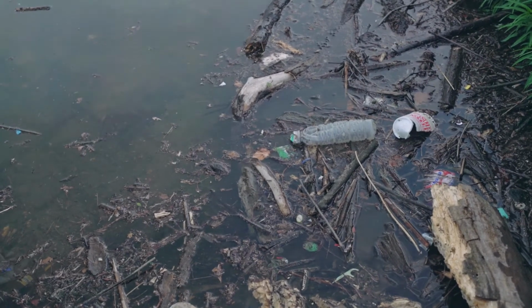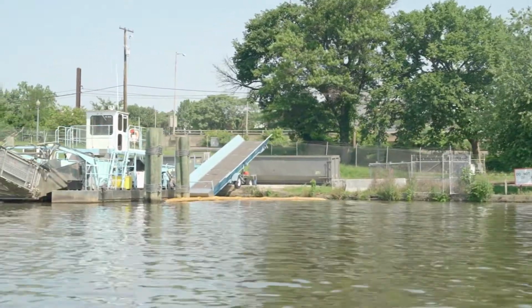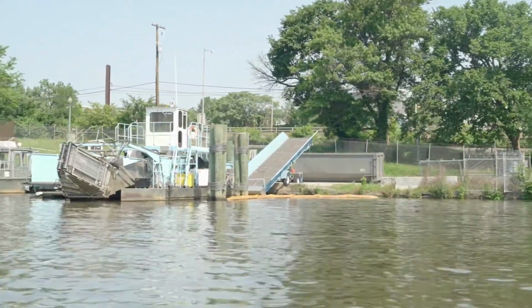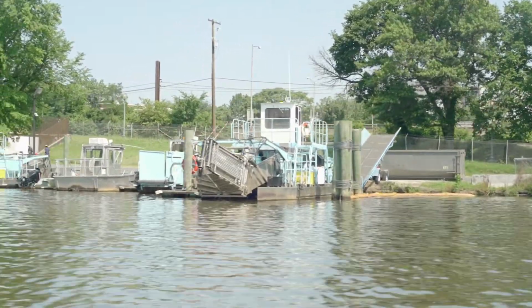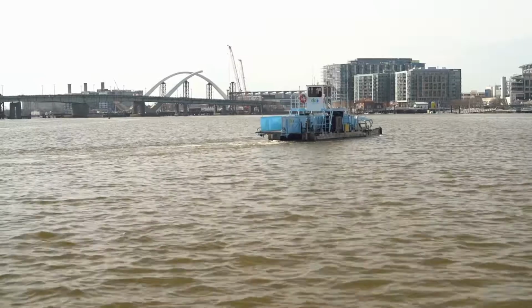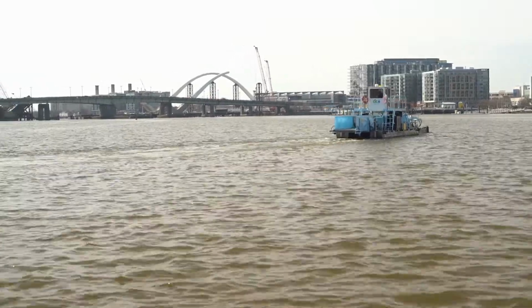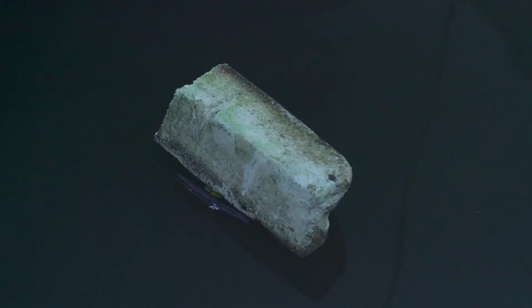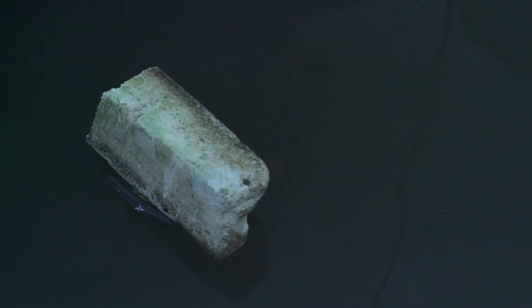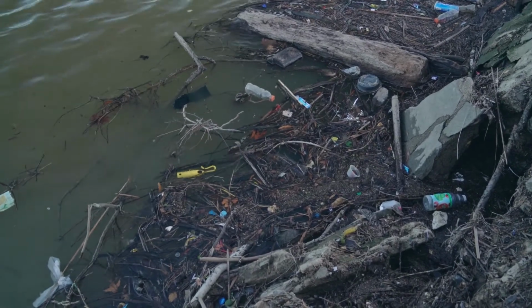If you're at Anacostia Park and look across the river, you may also see blue boats with what looks like conveyor belts patrolling the river. These boats are specially designed boats employed by DC Water to clean up and remove floatable trash from this lower portion of the river. Due to its urban and developed nature, the Anacostia River has an unfortunate issue with trash, as many have noted while spending time on the river.